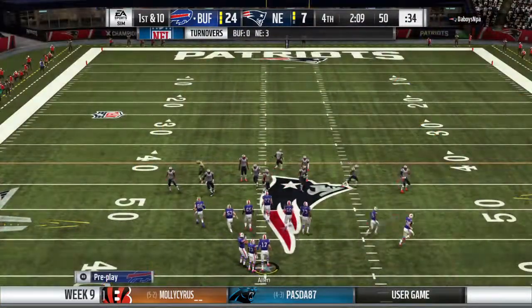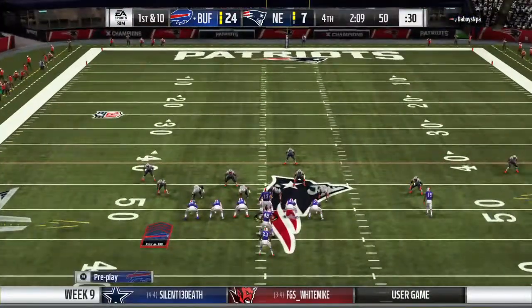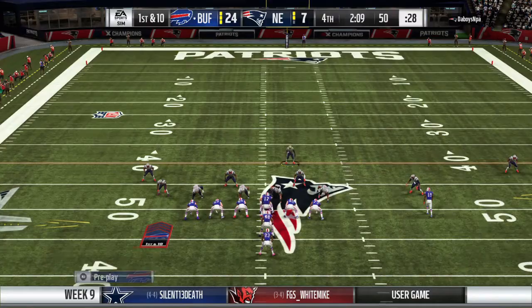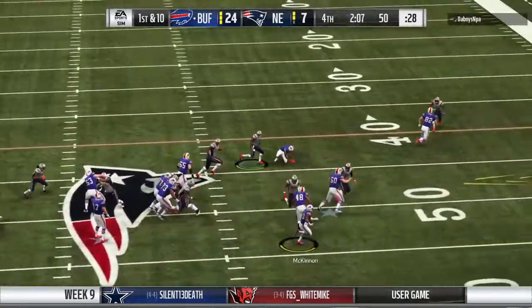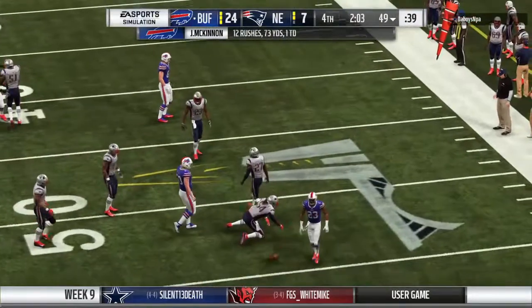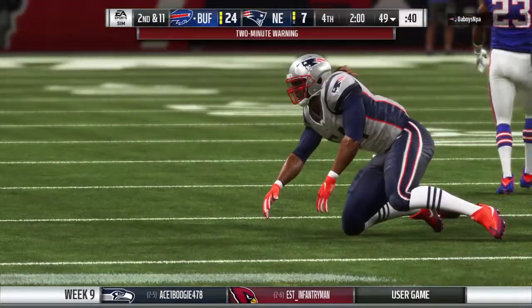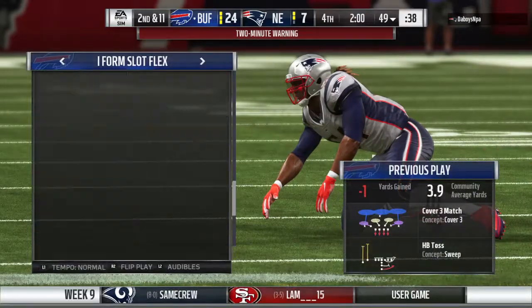Well, this defensive pressure has been constant all game long. The pass rush, the coverage, they've all been excellent, and now they'll tack on an interception here as this one continues to slip just further and further out of hand. And that play will go nowhere, losing yardage back near midfield at the 49. It's a loss of a yard there, and now second down.